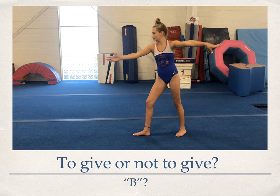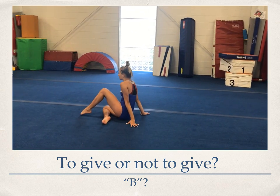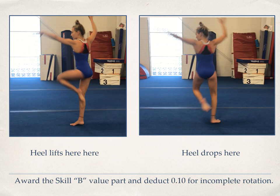Okay, and another pretty turn here, but is it a B or not? These things are kind of hard to see when you're judging, because it sometimes gets muddled when they're coming down. So you want to be judicious in looking at her heel lift and drop. So she lifts here, she drops here. So it's a little bit incomplete, but before she falls down to the ground, she's done what she needs to do. So we give her a tenth maybe for incomplete rotation, but we would award her that B value part.